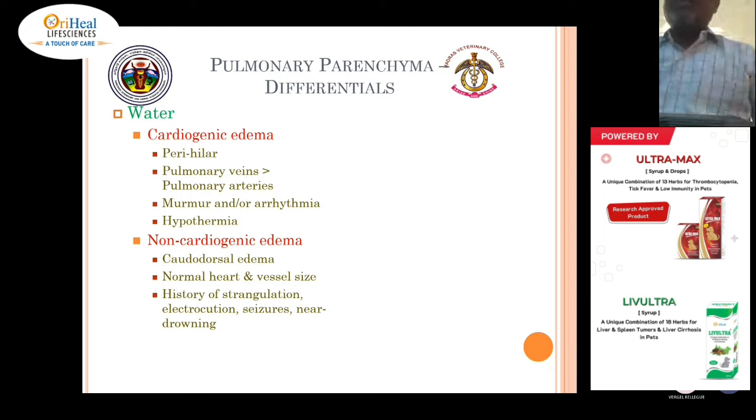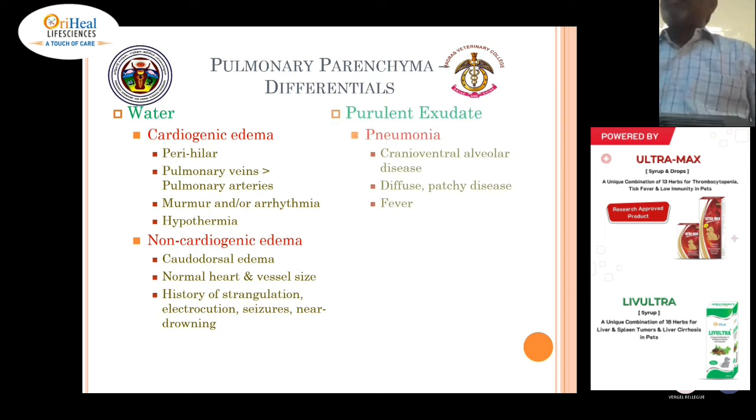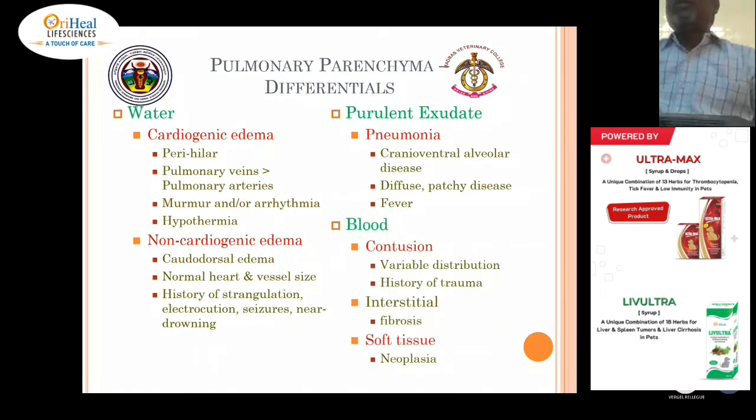You can hear exaggerated alveolar sounds. So in pneumonia, you get exaggerated alveolar sounds in the cranioventral alveolar disease, in the cranioventral direction of the pulmonary field, diffuse patchy disease, and of course it causes fever. Then, of course, it can be a contusion, or it can be interstitial or a soft tissue neoplasia. All these things can cause pulmonary parenchymal disease. Fibrosis is seen in certain dogs, and soft tissues mainly, diffuse soft tissue problems. We'll see how to look at them.